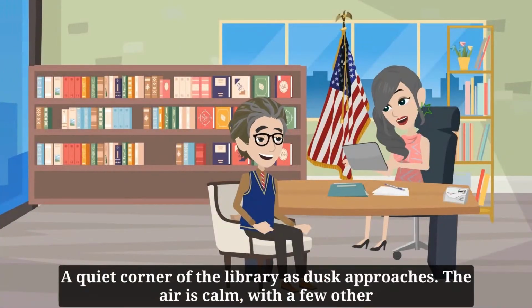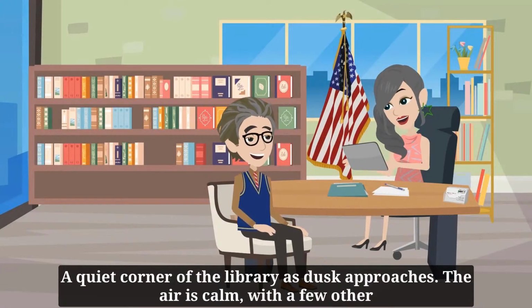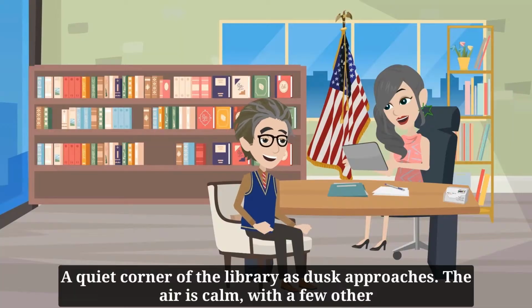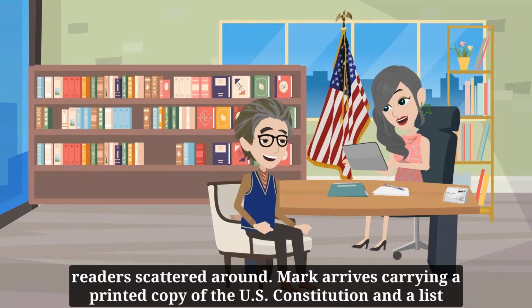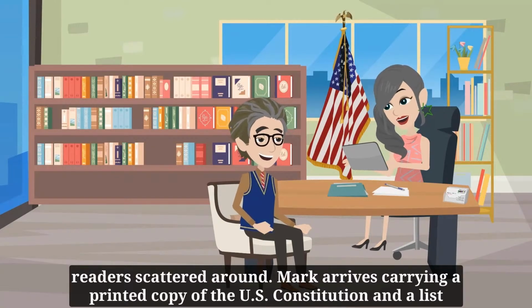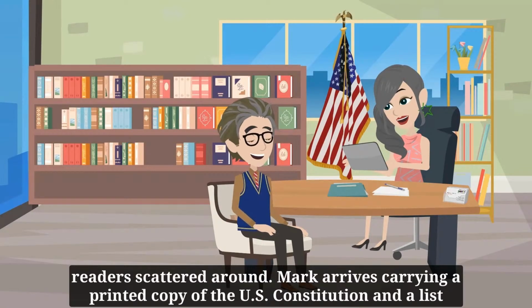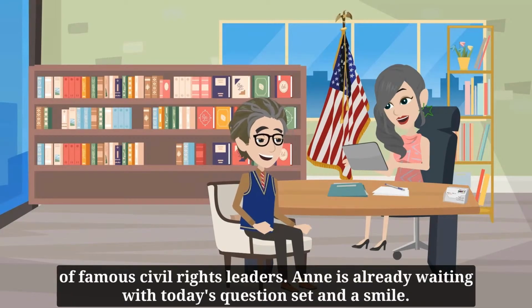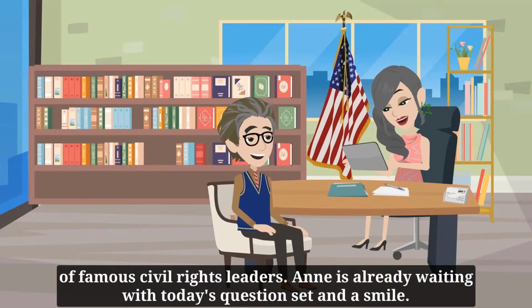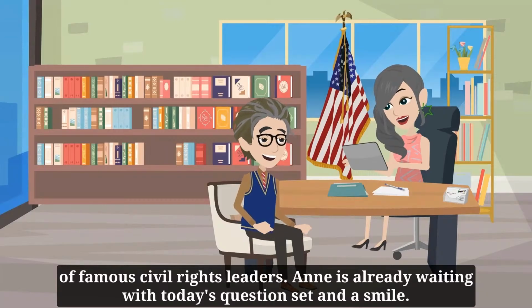A quiet corner of the library as dusk approaches. The air is calm, with a few other readers scattered around. Mark arrives carrying a printed copy of the U.S. Constitution and a list of famous civil rights leaders. Anne is already waiting with today's question set and a smile.